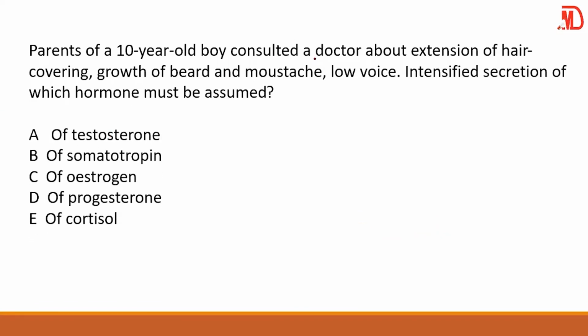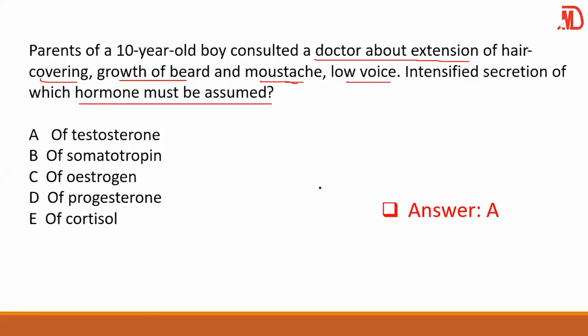A 10-year-old boy consulted a doctor about extension of hair covering, growth of beard and mustache. At 10 years, he's having a lot of hair, growth of beard, mustache, and low voice. Intensified secretion of what hormone are you thinking about? This guy is maturing very early. So we're talking about testosterone. These are sex hormones, and this patient is developing secondary sexual characteristics. So therefore, more testosterone is being produced.